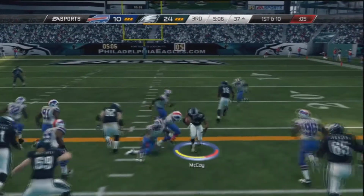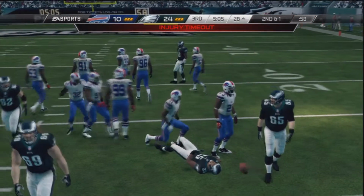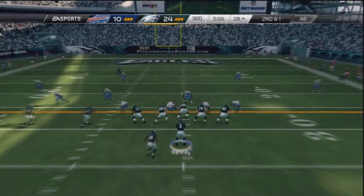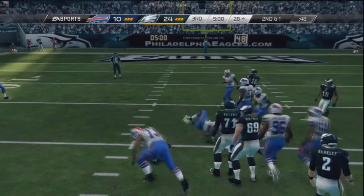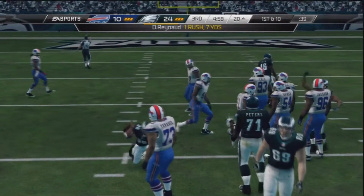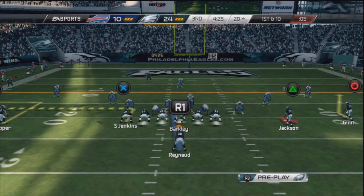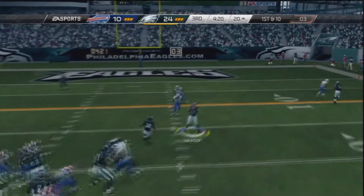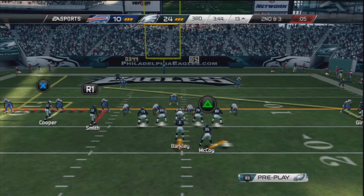And now LeSean McCoy on 1st and 10 will get a 9-yard gain, but LeSean would be injured, so in comes Darius Raynaud, the back who stood out in the preseason fairly well, and he gets a nice gain on that one, 7 yards on that play. And now Matt Barkley comes out on 1st and 10. Barkley drops back. He's looking, firing, finding DeSean Jackson, who then gets dragged down. You can see our red zone stats there.